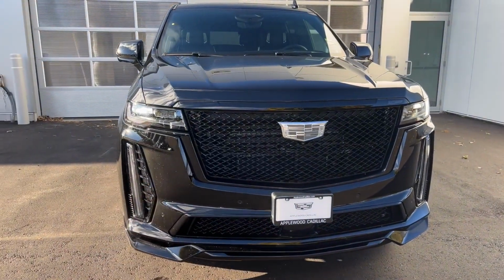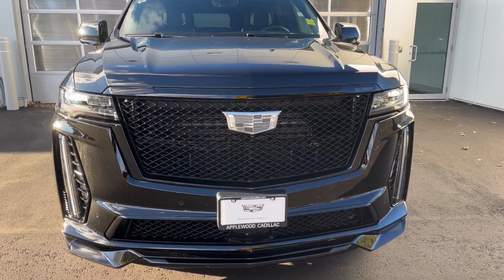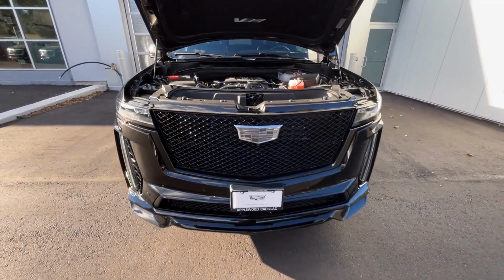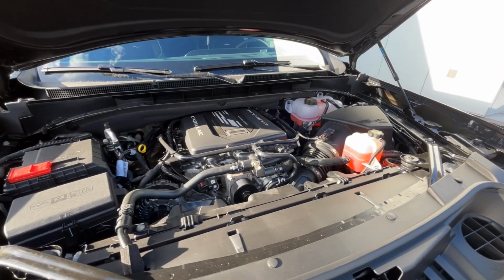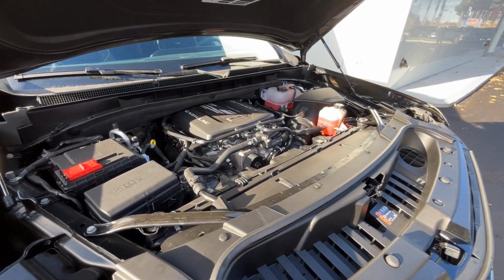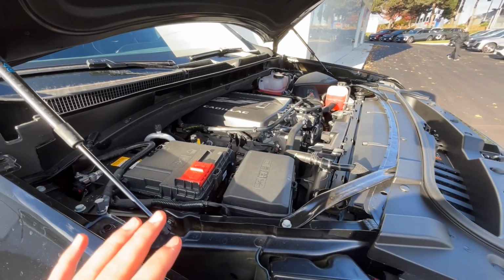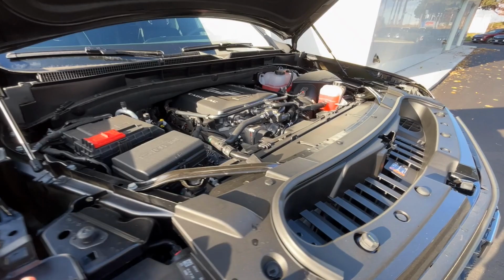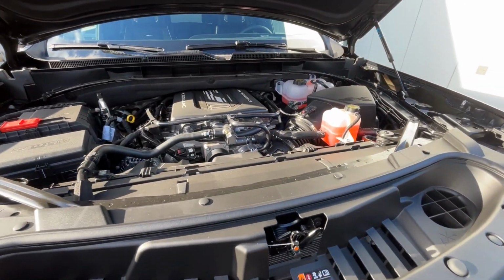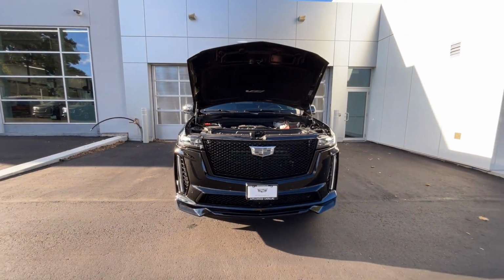Let's dive underneath the hood and look at the monstrosity of a motor this car has. Alright guys, so diving underneath the hood of this beast, we've got a 6.2 liter supercharged V8 producing 683 horsepower and 653 pound-feet of torque, mated to a 10-speed automatic transmission. This motor here is absolutely incredible. It sounds amazing and it's really quick, but that is underneath the hood of this Escalade V.